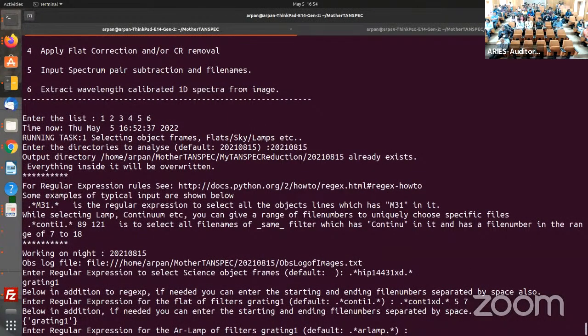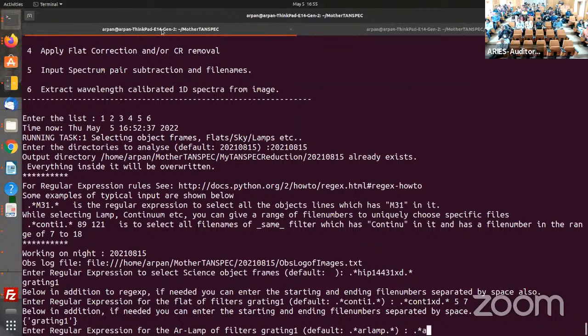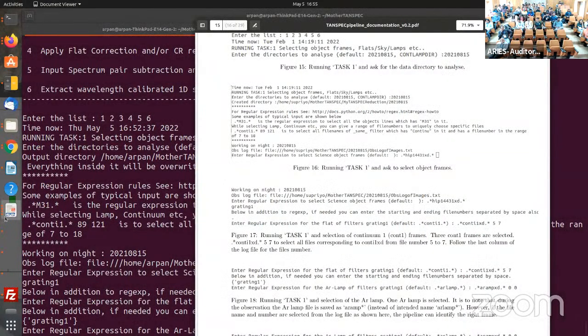Now it will come to the ArgonLAMP. Here, in the data file we have provided, the ArgonLAMPs are wrongly named. Normally you will write .*ArgonLAMP.*, and then 00, so that it selects the whole region of the argon file for wavelength calibration. But in this data, the argon file names are written as ARAMP, so we'll be writing that. As I was saying, our argon files are wrongly written, which is why we do this. Otherwise, normally write it as ArgonLAMP or ARLAMP. Actually, one file is ARAMP and another file is ARLAMP. Use that ARAMP file.